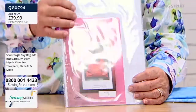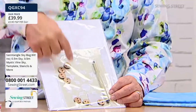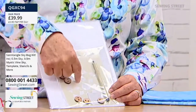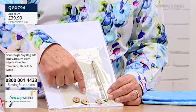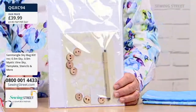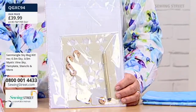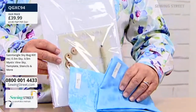Blue first. So what you get in your bundle is their lovely kits, look. You get your instructions, your templates, and your buttons. You get your pen, your special pen. And what's that little square there? That's my little label. Oh, you've got to have a branded label on it. It's facing the wrong way, you should turn it round. Plus, you get your 2.5 metres of fabric there as well.